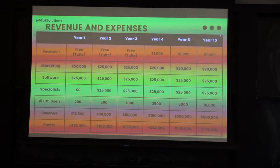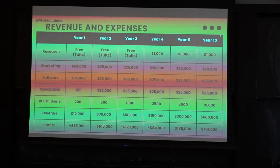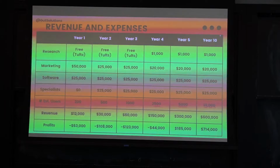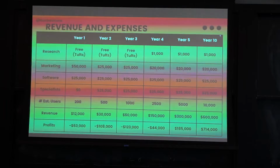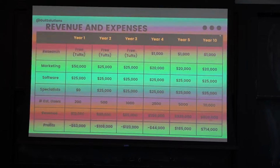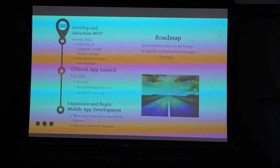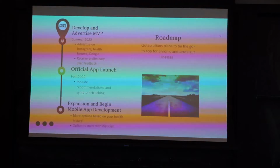So this is just a rough revenue and expenses chart my co-founder and I made. Basically, we're going to spend a lot on marketing to get this out there into forums, online, Instagram advertisements, everywhere we can. We plan to develop our app over the summer and eventually we just add features. And that's more in detail over here. So right now I've actually built a mock-up website with some of the basic features that I explained.